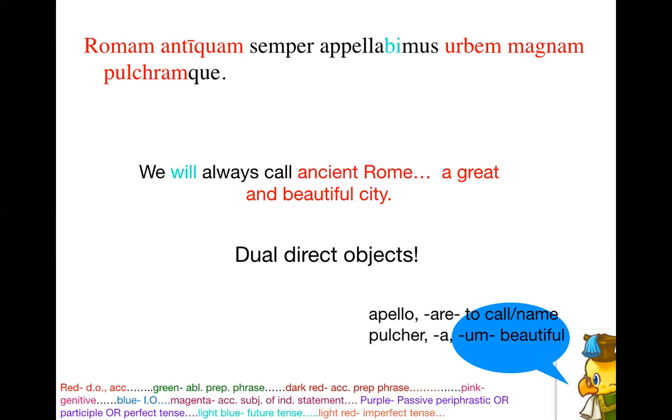Okay. So anyway, we have 2 direct objects basically, right? We named this direct object something else, right? What are the 2 direct objects, Cora?